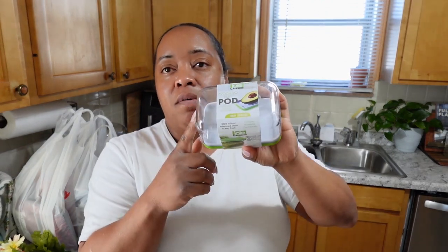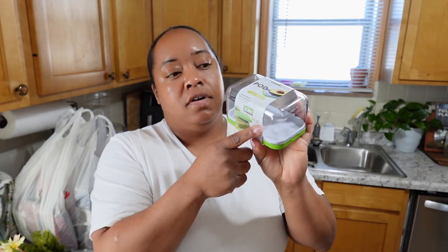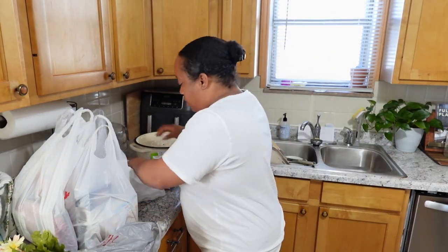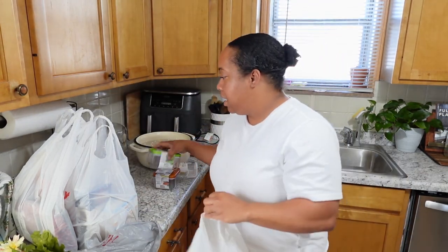I also picked up this avocado flip pot, very similar to the other one. This way you can store half of an avocado in there, once you slice it. This way it can be dipped like guacamole or whatever. So that is pretty much all that I picked up today.